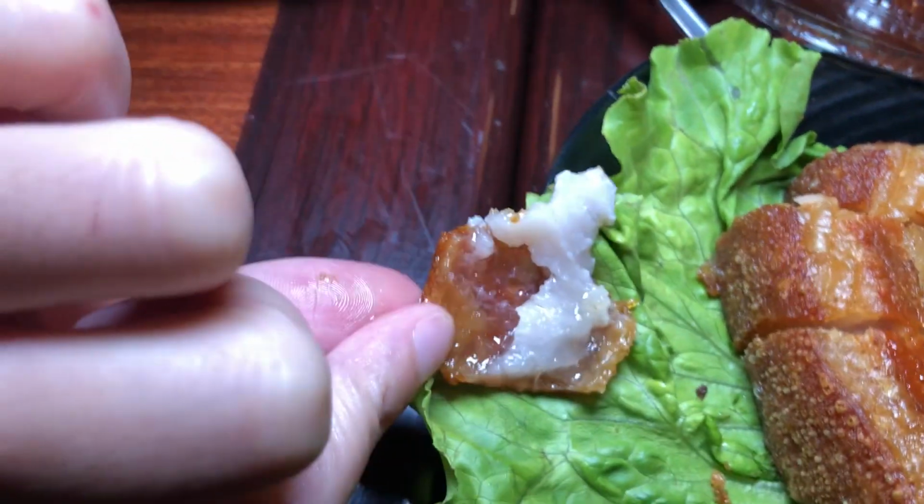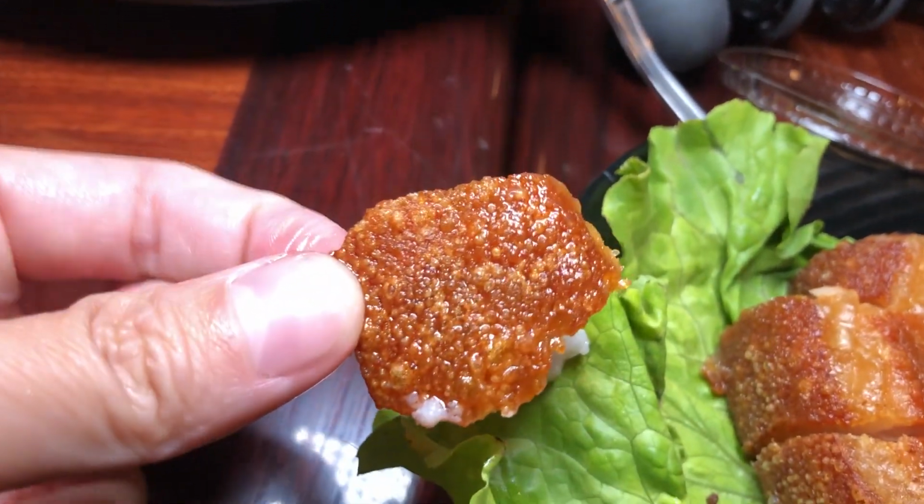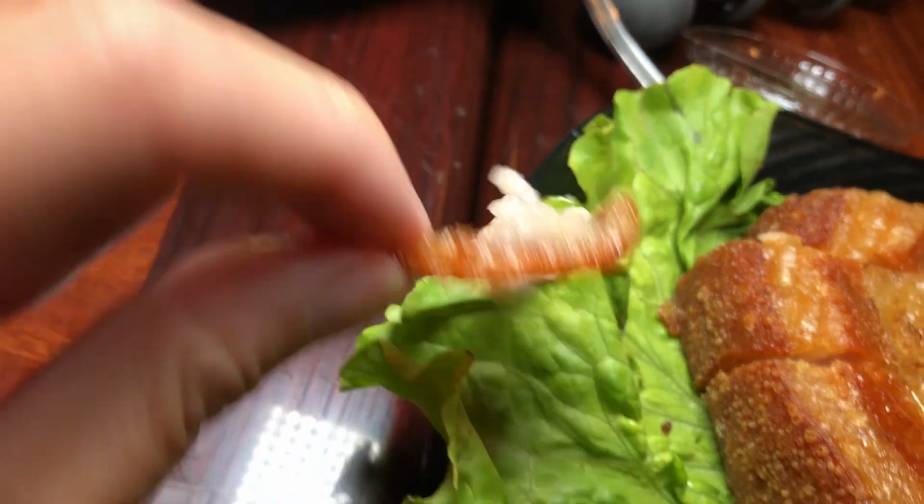Crispy. Fatty. Crunchy. I don't know if you can hear the crunch. It's fantastic. Look at that fat. Look at that. Little bubbles. That is fantastic, guys.